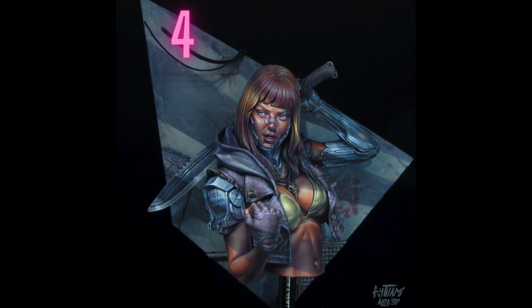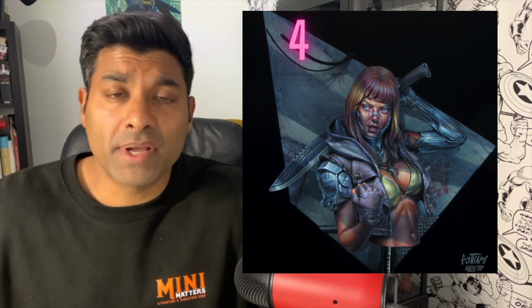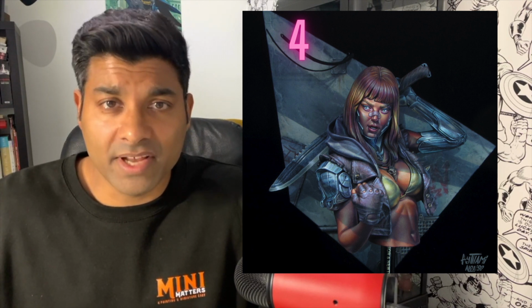Number 4, Aikido by Aythami Alonso. This box art was completed for Nico Galaxy Miniatures. It's a piece that keeps on giving to the viewer. The more you look, the more you find. From the casted shadows and textures to the hidden in plain sight Winsor & Newton brush, it's a very clever piece, deserving of your attention.